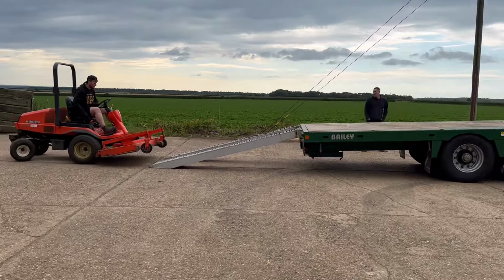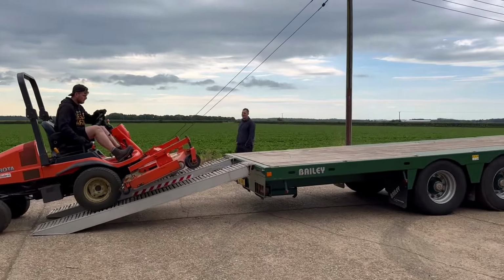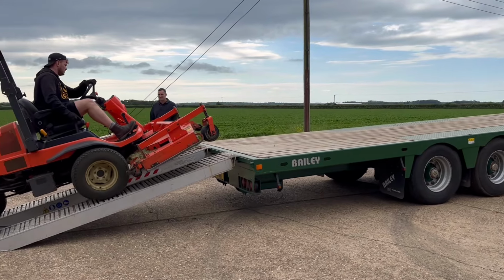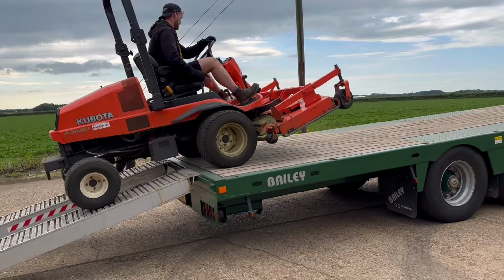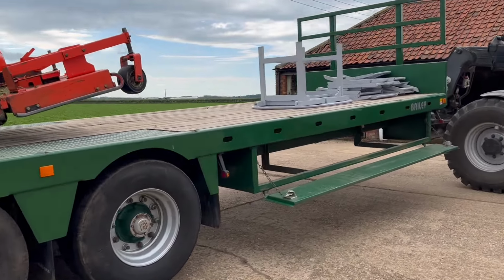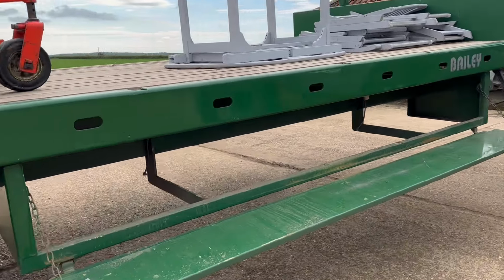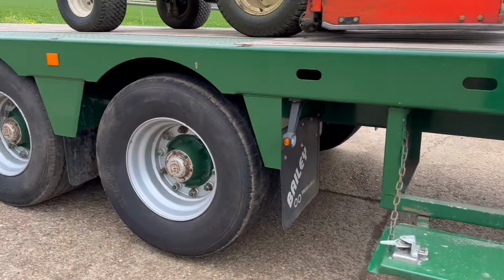We've taken the Kubota mower back down to the farm, and this is our flat trailer. We do use it as a low loader, as you can see, very occasionally. The ramps we've got live in the side here, but it's a real finger trapper putting them in on your own.